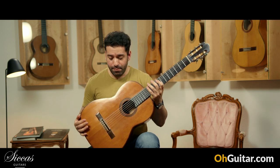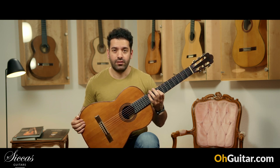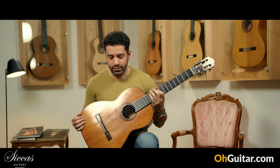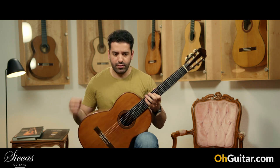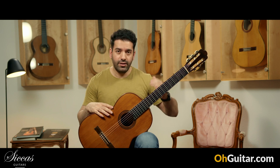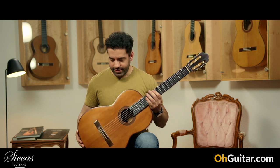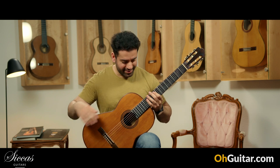Honestly, this is the biggest surprise for me this year. And it's the first time that I'm playing this guitar, and this guitar reminds me a little bit of Daniel Friedrich guitars in terms of details and sounding very clean in all positions. And wow, I am missing words.